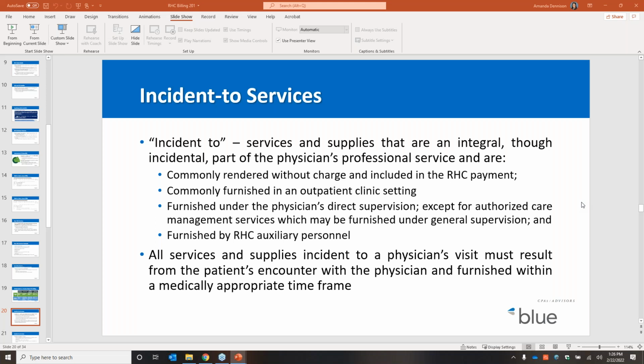So just know that doesn't qualify for all incident to services, but it will specify for that service if it's only under general supervision. And then they're typically furnished by your ancillary staff, so your nursing staff. All services and supplies have to result from the patient's encounter with the provider and furnished within a medically appropriate time frame. And we'll talk a little bit more about that medically appropriate time frame in just a minute.